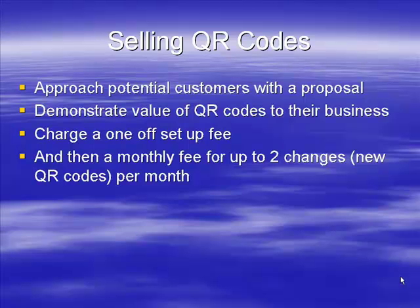And that gives you the opportunity to sell additional services to them. So every month when you speak to them, you can say, great, I'll do these QR codes for you this month. Would you like this other service? It's really good. It'll make you some money. And you've got an excuse to speak to them and get them to buy something else from you. So it's a very good opportunity for them to pay you to sell to them.